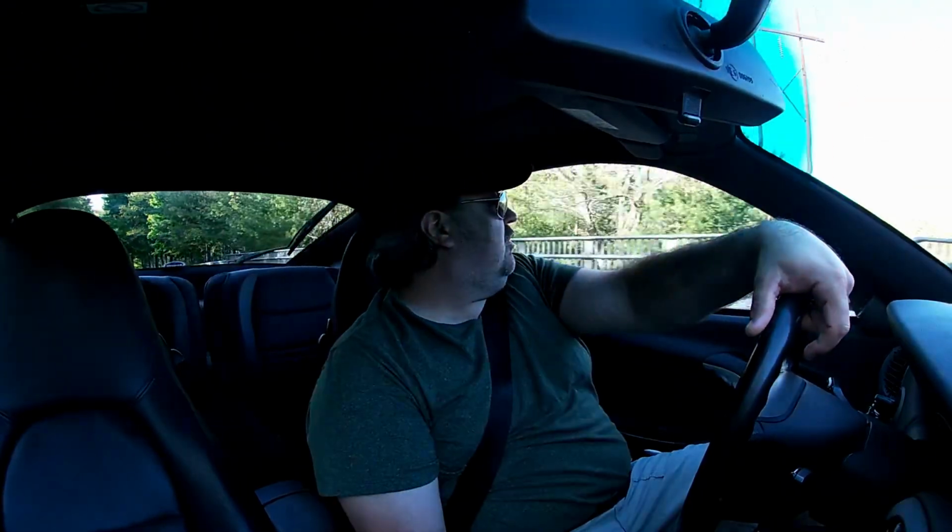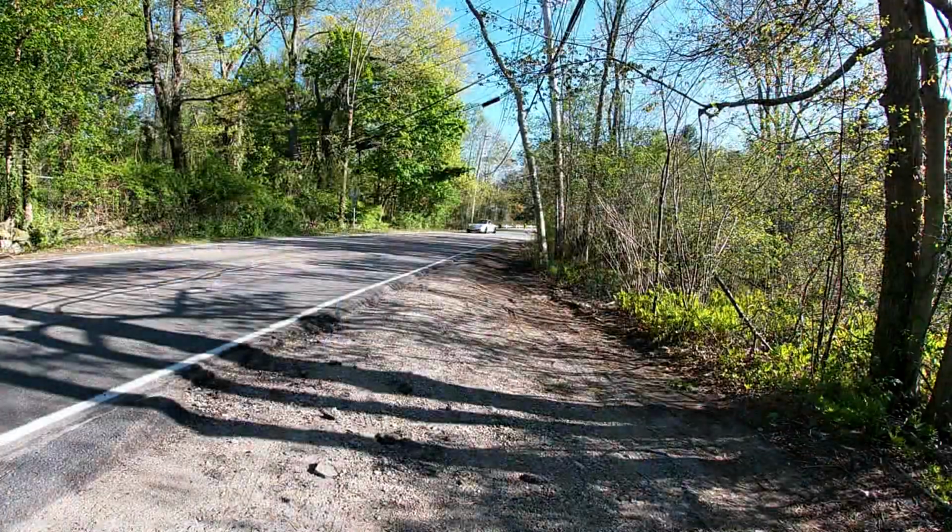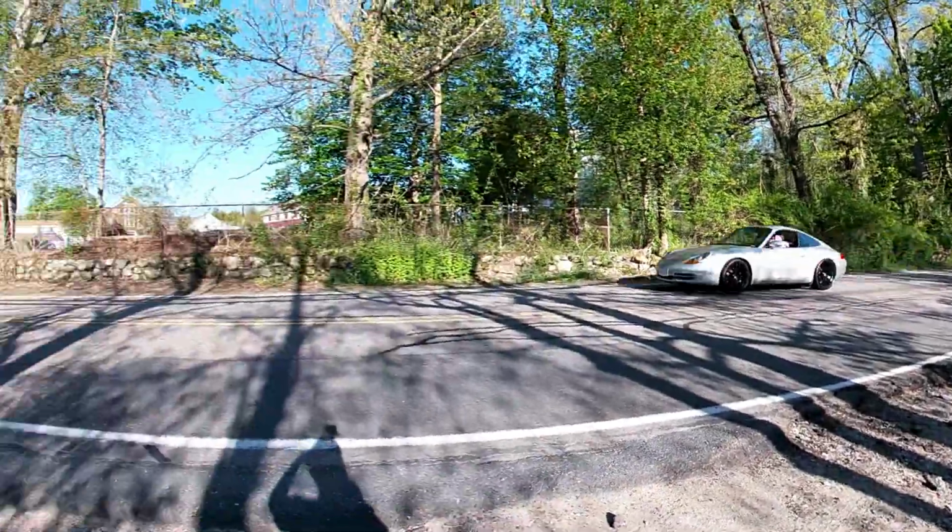Because I did manage to drive this a little bit during the winter. We had a pretty mild winter up here in Boston, so I was actually able to drive the car for a good portion of the winter, and I put about 1,000 miles on it in the winter, which is usually something I don't do with a car like this.